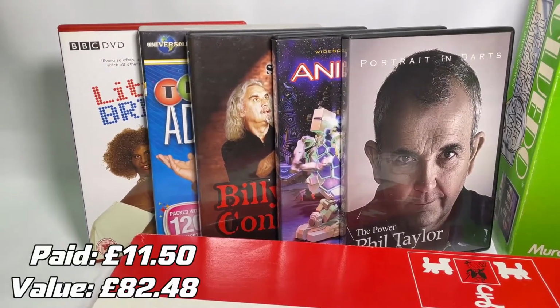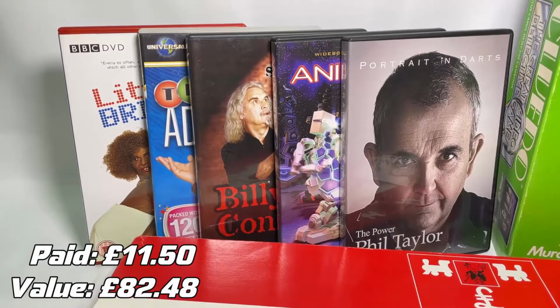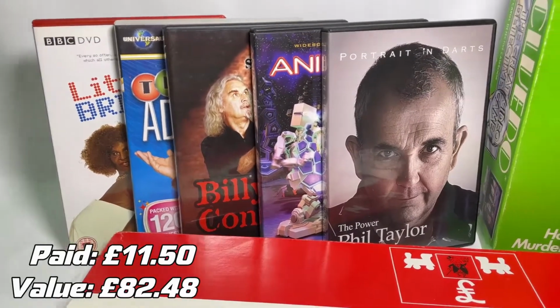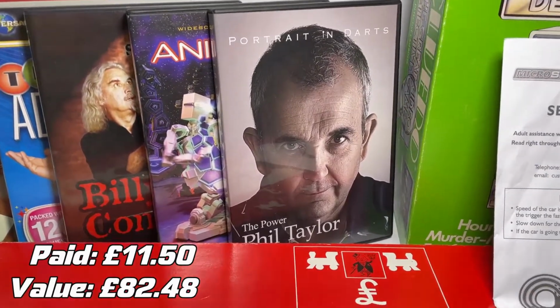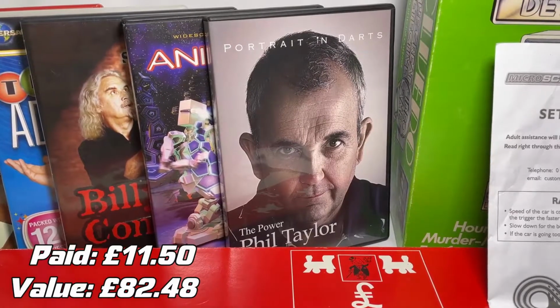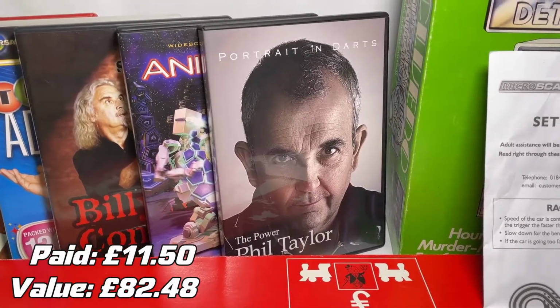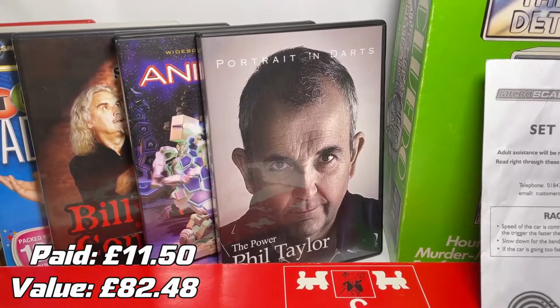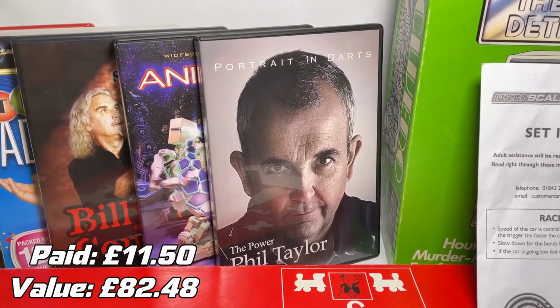But I did say that one of these DVDs was worth an absolute fortune, and it is the Portrait in Darts, Power the Phil Taylor. So yeah, my dad was always into darts. I never really got into it. I can play darts, I'm not too bad at it, but never really followed it on telly and that.